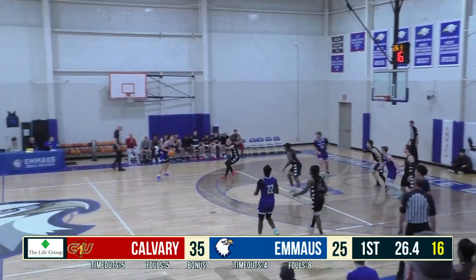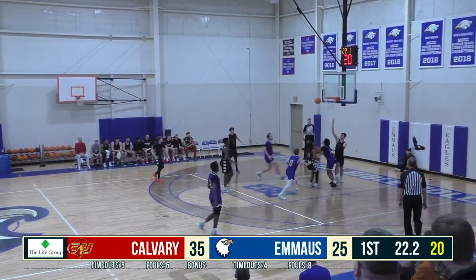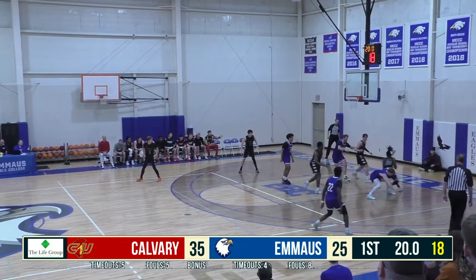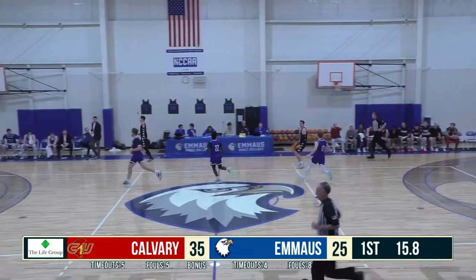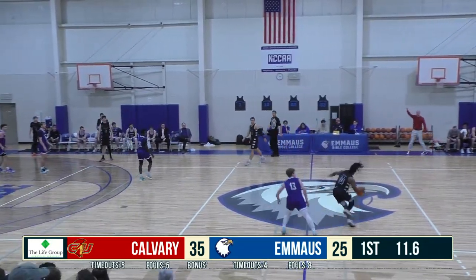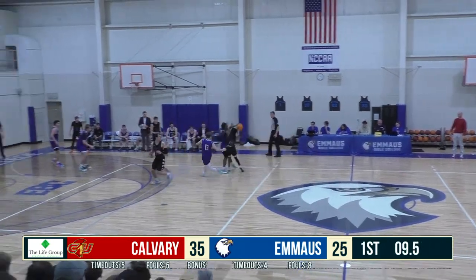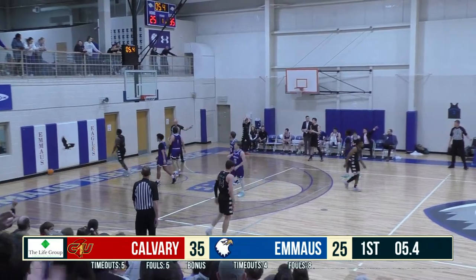Back to the 1-3-1. Moore, three on the way, is in and out, no good. Moore with the rebound, puts it up, no good. Loose ball, Jacobus has it. Calvary gets it, shot clock is off. Ten seconds left. Loose ball, nope.